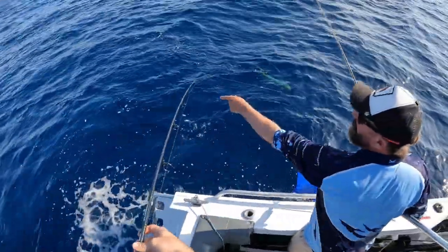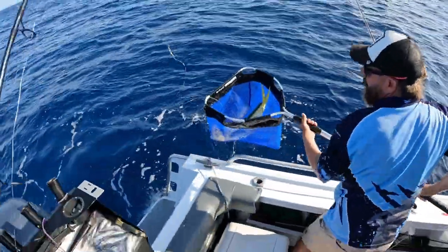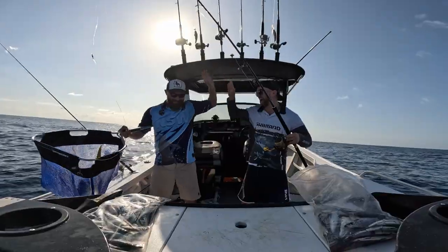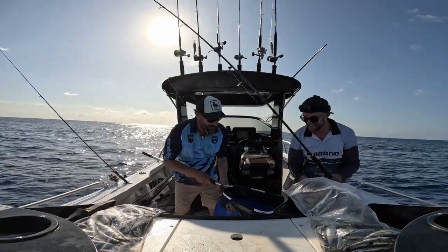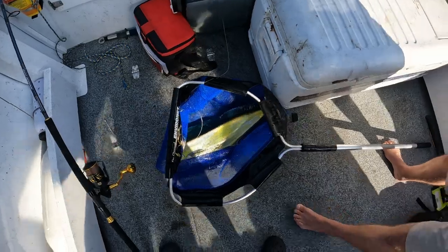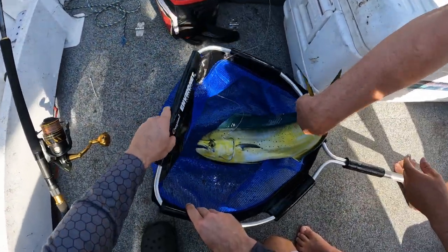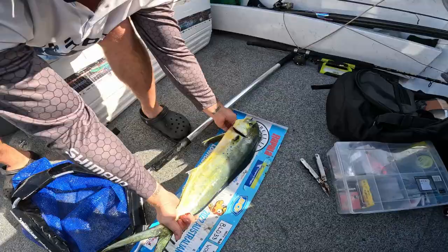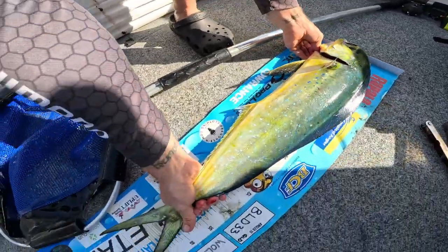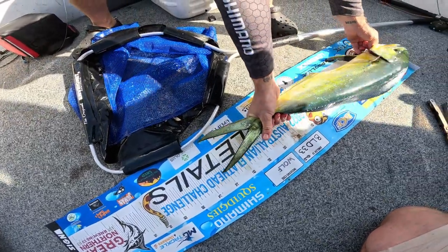Oh, yeah, here we go. He's coming in. You bloody ripper. Let's go. There you go. Because they love to flick, bend them, and that takes all their flick. So, take a look. What have we got? Exactly 71. Called it. You called it.